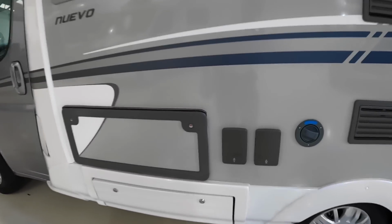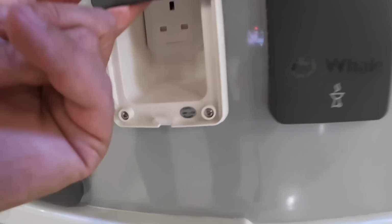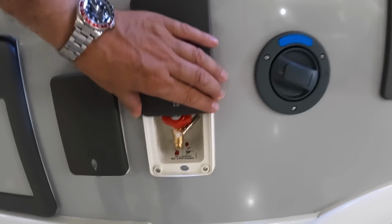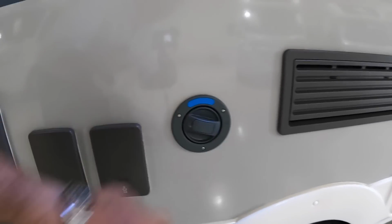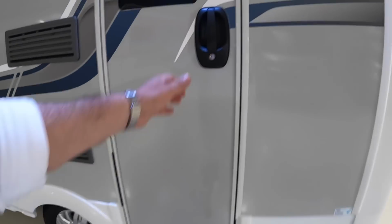The other things that you've got on here, this one here is a power socket. So you can plug in your 240 volt powered items on the outside if you want to, once she's powered up. And also that one allows you to plug in a barbecue and run it off the LPG tank, so that's very useful. And that's your standard water filler. So we'll come in here.